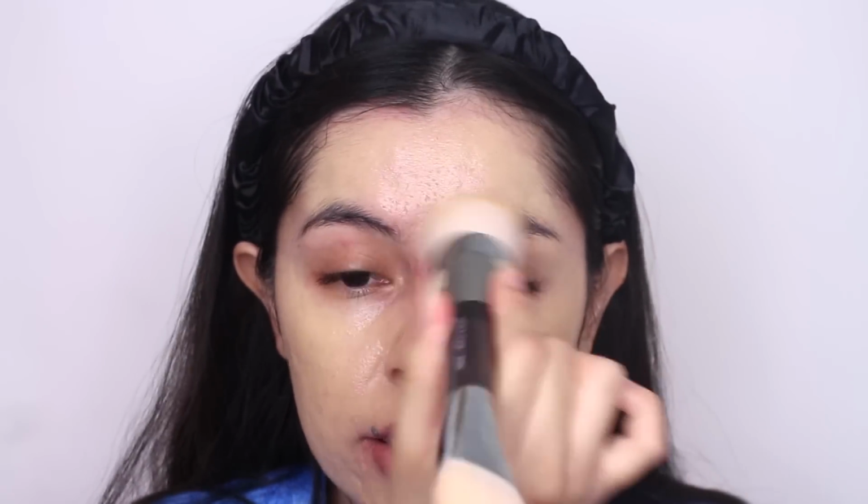I started doing this thing where I avoid putting foundation underneath my under eyes, because I noticed that when you put foundation underneath your under eyes and then you go in with concealer, it's just way too much for your under eyes, and they get very creasy and just too much product. So if you can, try to do that trick, it's really good.